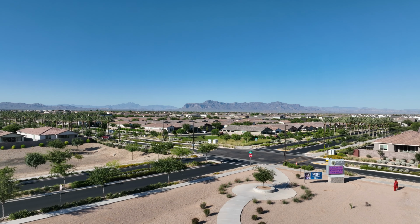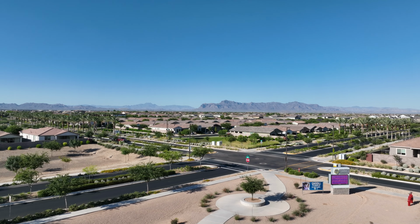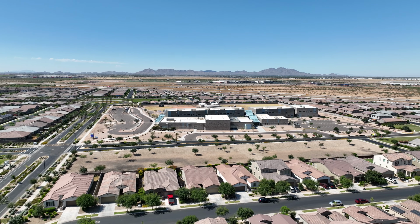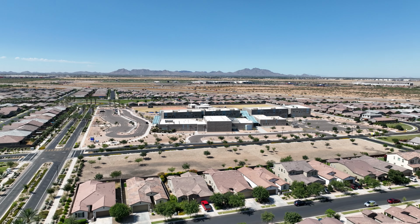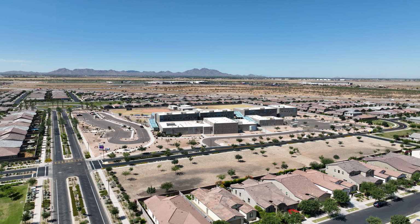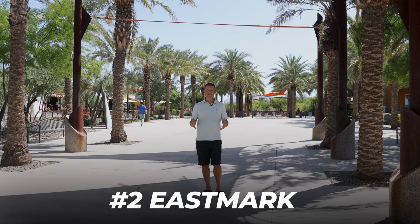The homes here start at about the low 500,000s for the get-in price, and the upper end is right around the mid 900s. And if you're coming to Arizona with elementary school age kids, we're talking grades K through 6, then you are gonna love the fact that Silver Valley Elementary School is right in the heart of the community. So your kids will be able to either walk or bike to school, a great benefit for parents living in Cadence.